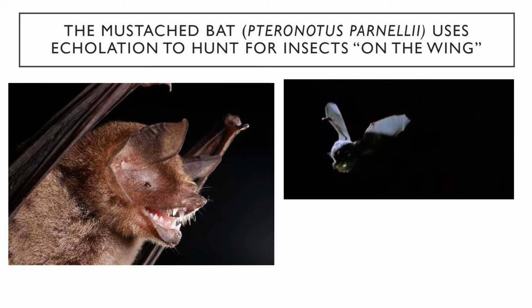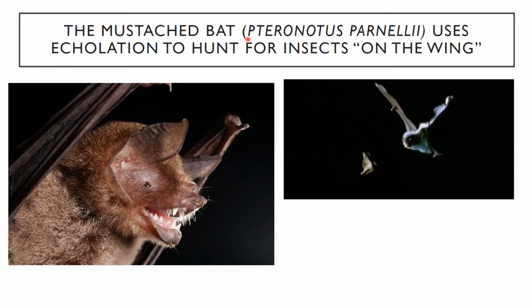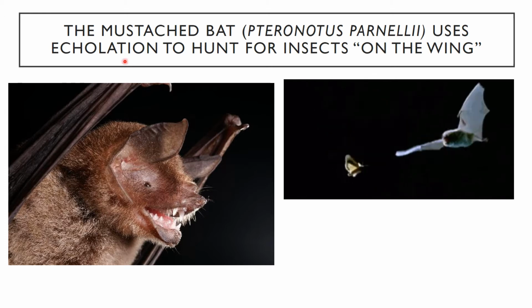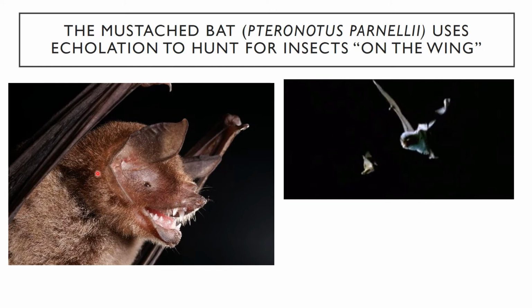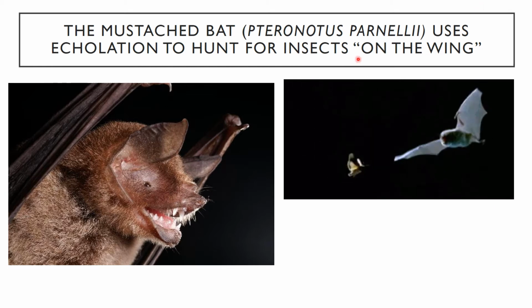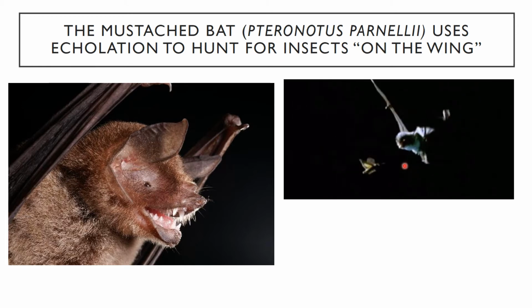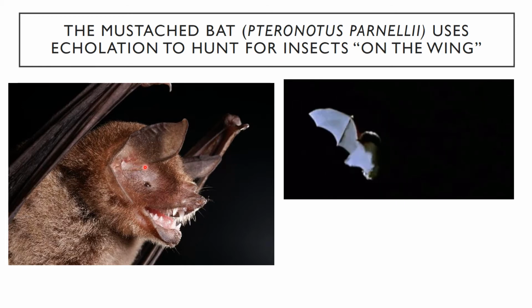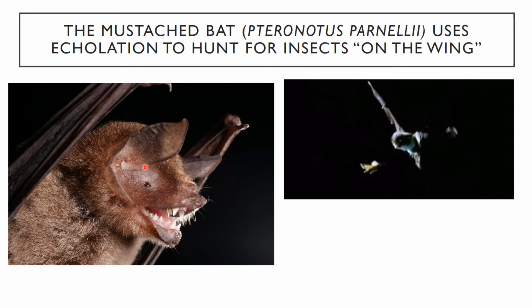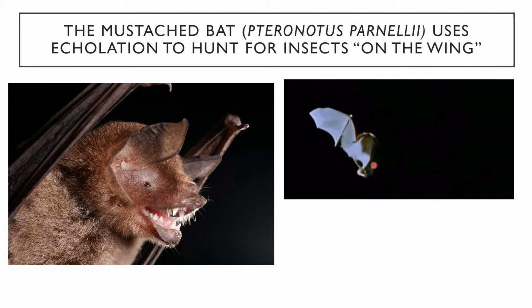The mustached bat, Pteronotus parnellii, is the species name here. This is the mustache bat. Pretty crazy looking bat. It uses echolocation to hunt for insects, what's called on the wing. So as they're flying, they will be sending out signals. It'll obviously map 3D space, but it'll also be looking for prey items.